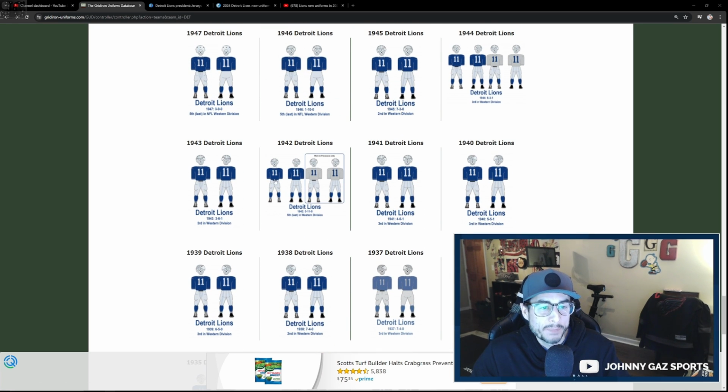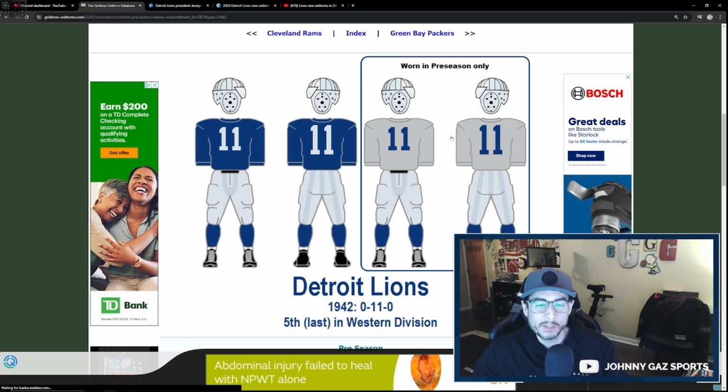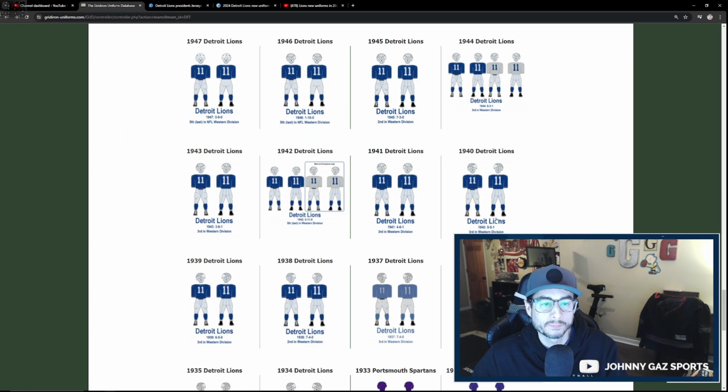Here's a fun introduction in 1942 with this silver jersey that you see here. So in 1942, they change it up a little bit and add a silver or gray tone jersey in. As you see, it was worn in the preseason only, and then obviously for the season, you have the Honolulu blue. So that's kind of fun.